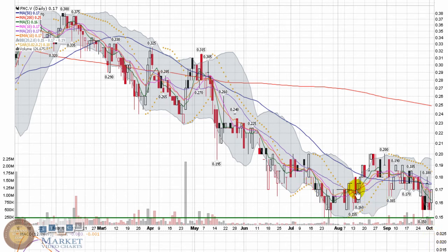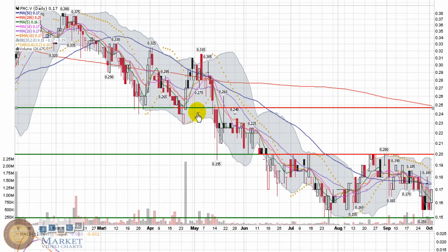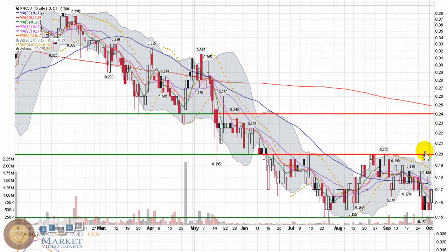To the upside, there's a little bit of resistance at 17, but I don't see resistance getting heavy until the 20-cent mark. That's an important level for it, not only because it frees up an area to the next resistance point around 24 cents, which is a pretty substantial upside from its 17-cent close on Tuesday, but also because it'll be the first time that the stock is actually trying to make some new higher highs.